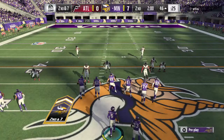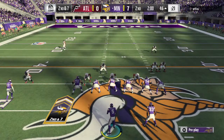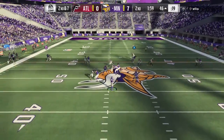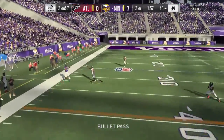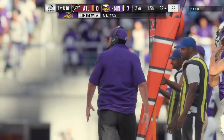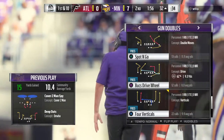And the D-line pinching together, must be expecting the run. A 2nd down throw for Bridgewater. And he is out of bounds, just a yard or 2 shy of the 30. 15 yards through the air and a 1st down.